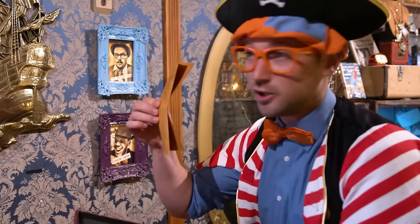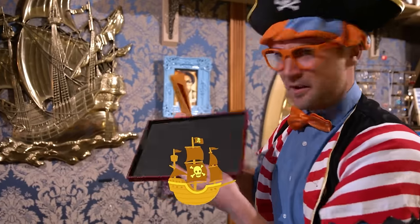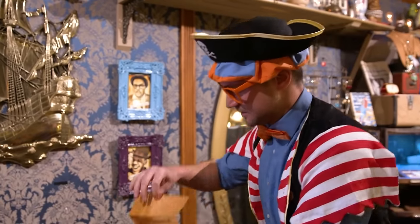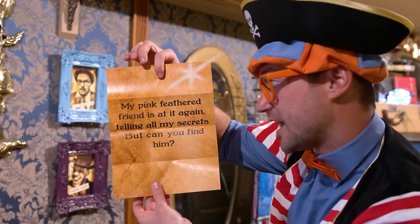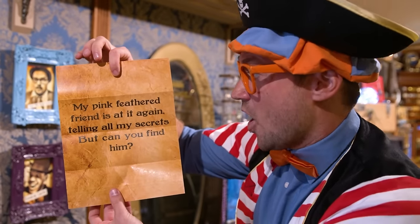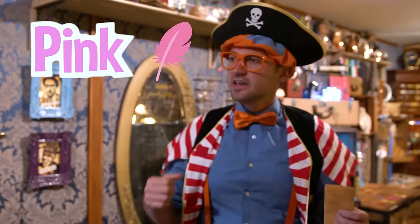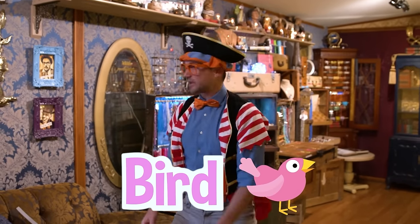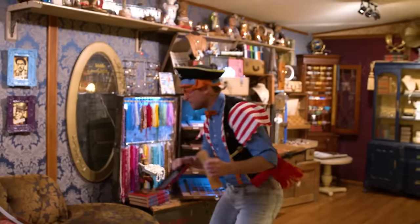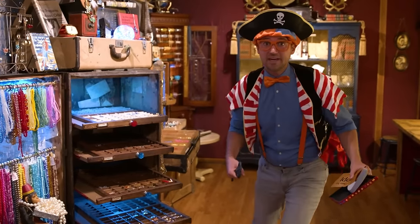Looks like we found another clue next to this golden pirate ship. Good job. Huh, pretty interesting. Let's see what it reads. Okay. It reads, my pink feathered friend is at it again, telling all my secrets, but can you find him? I think I know what that is. Pink feathered friend. Yeah. That means probably a bird. That's the color pink. Okay, here we go. Okay, we need to find a pink bird.